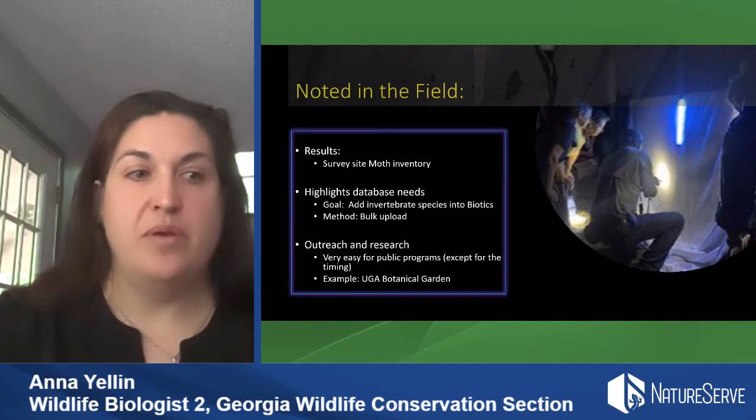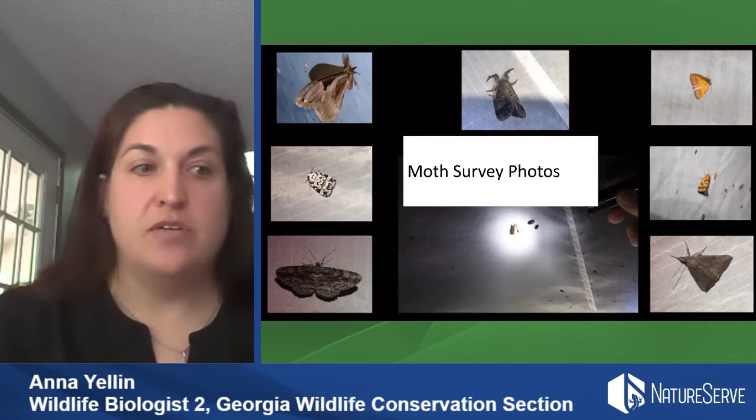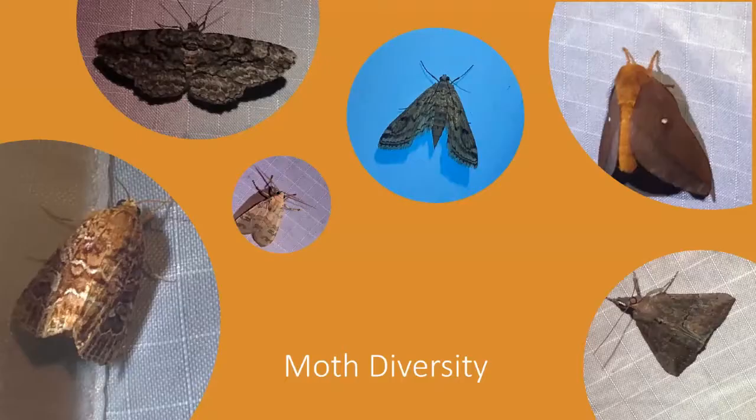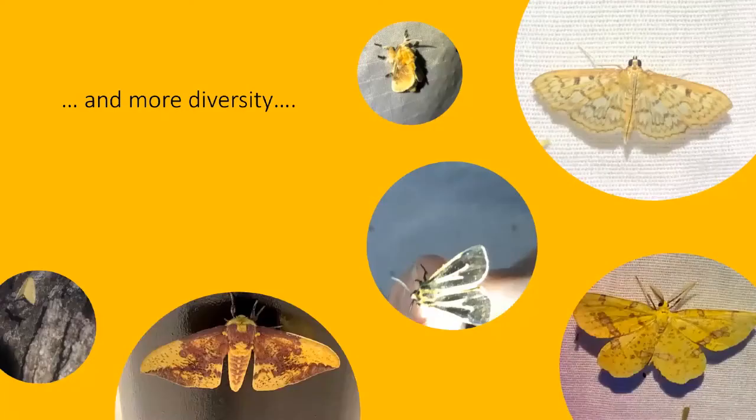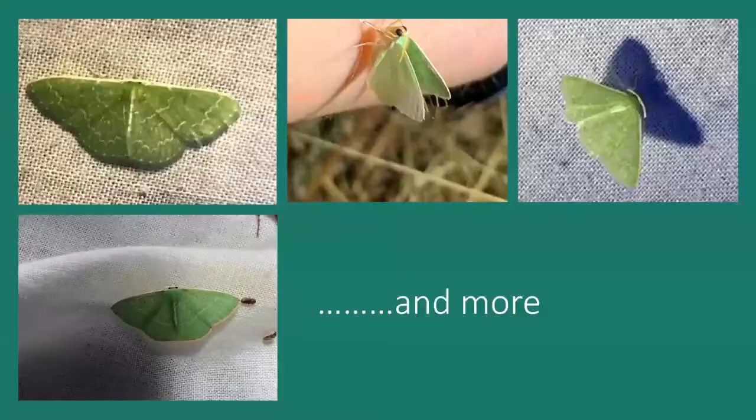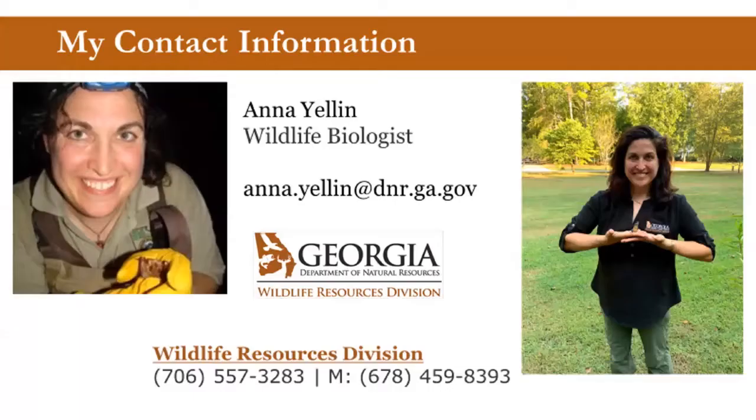And now I'm just going to show you some slides of some of the diversity that we saw. There's a huge diversity of shapes and sizes of the moths, colors of the moths, and that's just a little sampling.